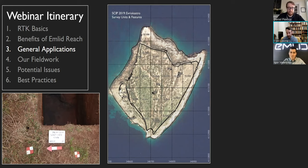You can also use it to set out other kinds of survey, and one of these is geophysical survey, putting down points for magnetometry or some other form of geophysical survey.